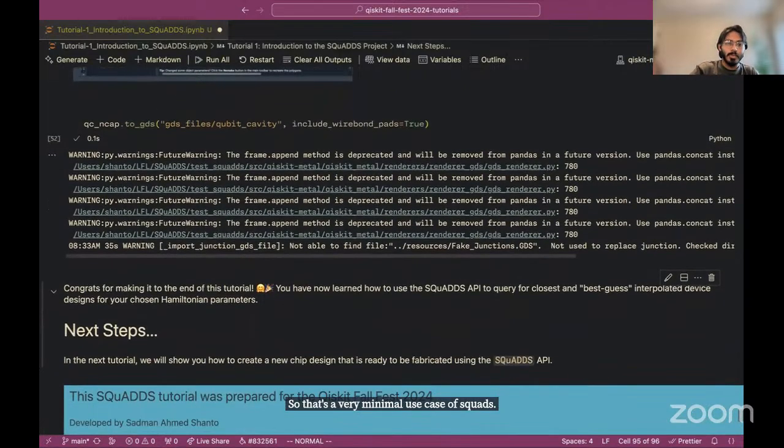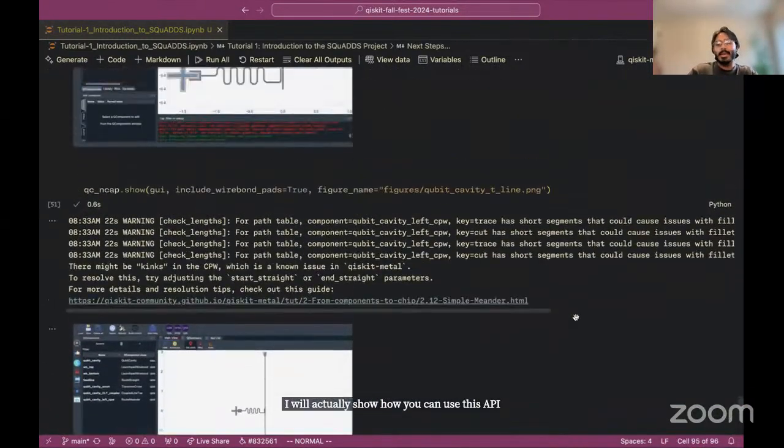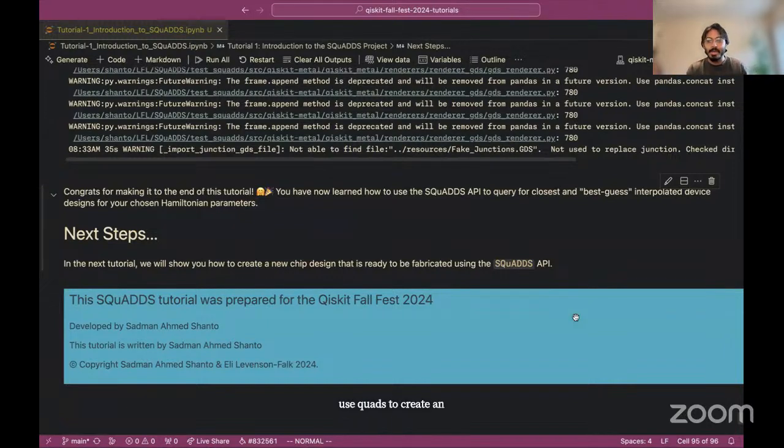In the next tutorial tomorrow, I will show how you can use this API. It is a simple demo case, but I will show how you can use Squads to create an actual ready-to-fab chip. So I think that'll be very exciting and very informative.